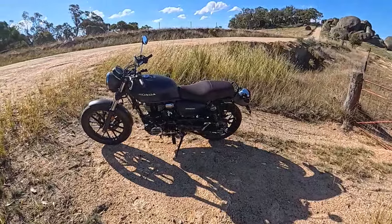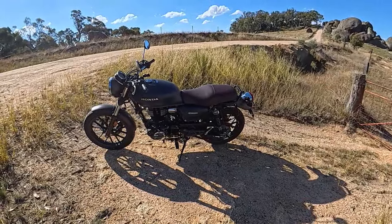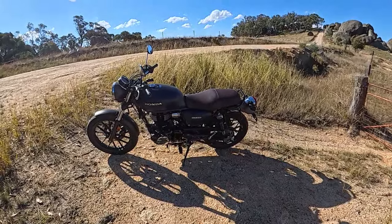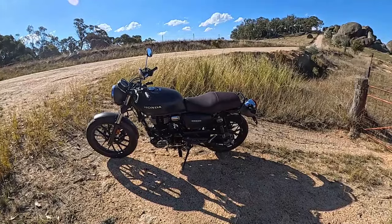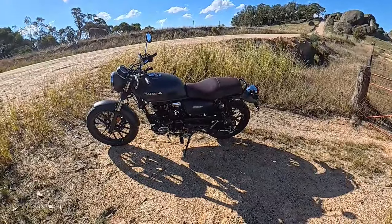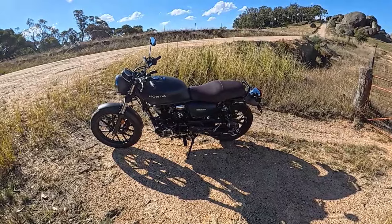Another point I might as well put out when we're doing comparisons between the Classic 350 and this one: the Classic 350 on the base model, $8,000, which is the one this competes against, has spoke wheels with tube tyres. And naturally, this one here has got the alloy style wheel with tubeless tyres. So if you like the idea of tubeless, that's a good way to go.